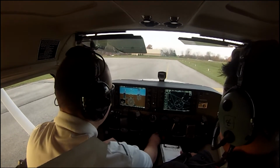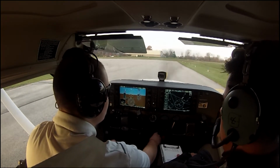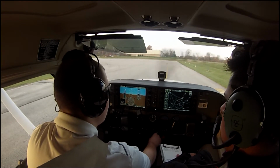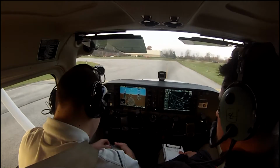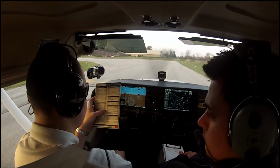Throttle back to 600. Smithfield traffic, helicopter 293 Sierra Victor's 2 to the north, westbound, climbing to 2000, Smithfield. CDI soft key, select nav source, FMS and GPS, we're good.